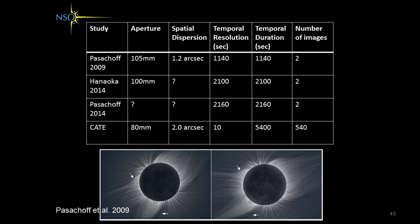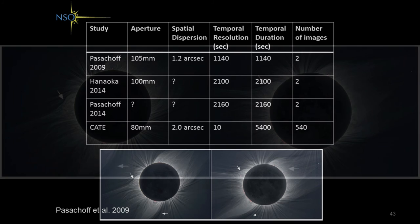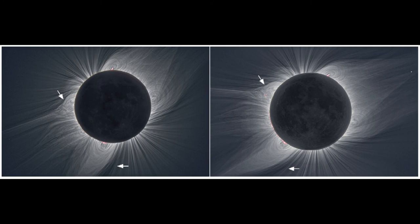Has this been done before? It turns out it has, but on a limited basis. Pasachoff and Hanaoka have published studies where they've had two sites in the path of a total solar eclipse where they've measured the corona. Here are some images from Jay Pasachoff from a 2008 eclipse where you see an image of the corona from the eclipse at one moment, then 19 minutes later, an image taken at another location.